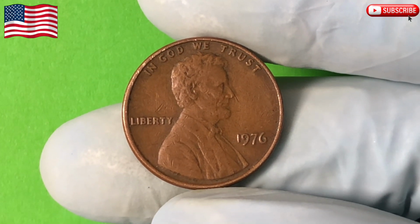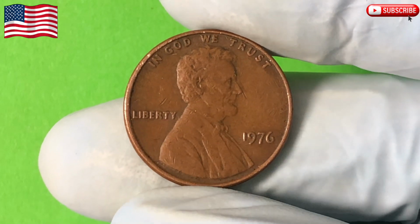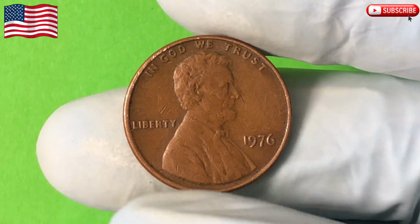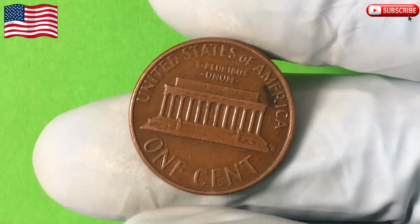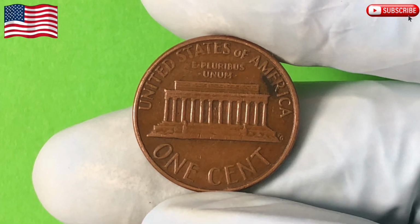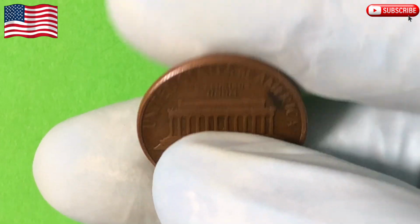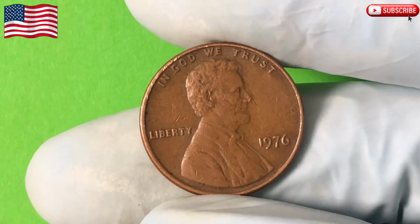This side of the coin was redesigned to celebrate the nation's bicentennial. Instead of the traditional wheat stalks that typically frame the reverse of the penny, the 1976 bicentennial penny features the image of the Liberty Bell in Philadelphia. This design was only used for 1 year, and it perfectly encapsulates the patriotic spirit of the era.